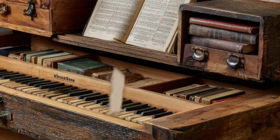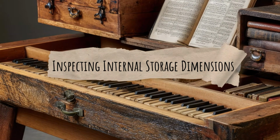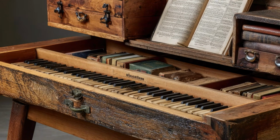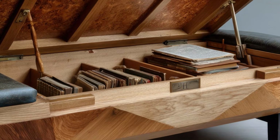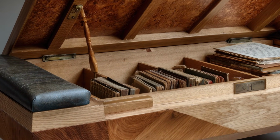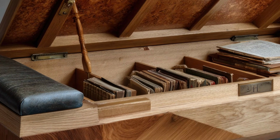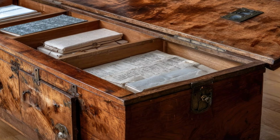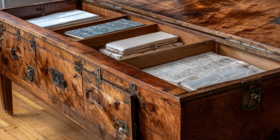This internal compartment was a masterpiece of interior joinery, showcasing smooth, sanded wood linings and expert dovetail corners that protected delicate contents from snagging. The depth of the compartment was carefully calculated to maximize volume without making the exterior of the bench look bulky or unproportional. It is this precise balance of elegant external proportions and generous internal capacity that makes the 1920s French design so vastly superior to modern replicas.